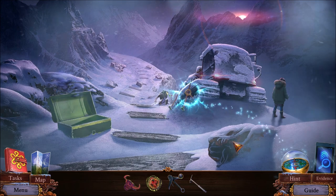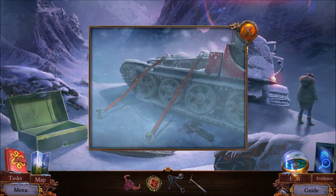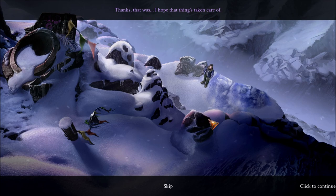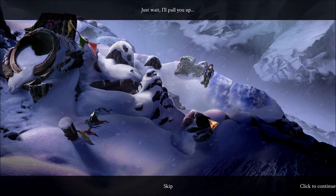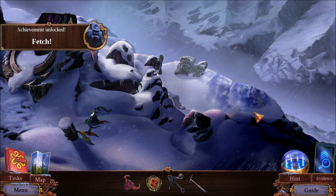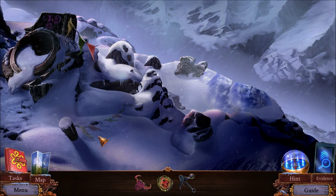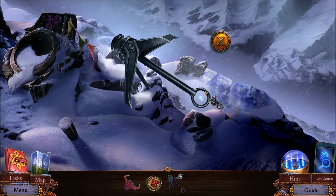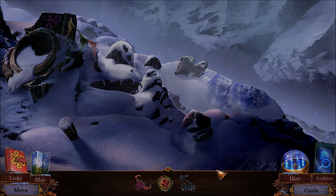Okay, hint says we go to the snowmobile. Hint says we go here. Item I just got is used to retrieve that. Oh, thanks. I hope that thing's taken care of. Just wait. I'll pull you up. No, get the girl to the monastery. I'll find another way around and meet you there. No, seriously, can't we just... We've got ropes right here. It feels like that would be helpful. Okay. Well, we'll use that rope as a grappling hook and use that to climb up.